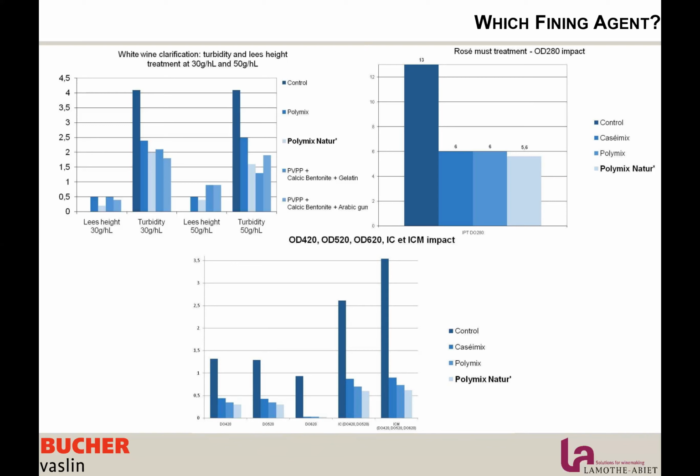So basically, to answer in a very simple way, which fining agent to use for phenolic management in white and rosé juices, the answer is Polymix Nature. On press fractions, on juices that you didn't oxidize at all and completely protected, on rosé fractions where you want to treat color, Polymix Nature will be a great fining agent that is also non-animal, vegan, and non-allergenic.